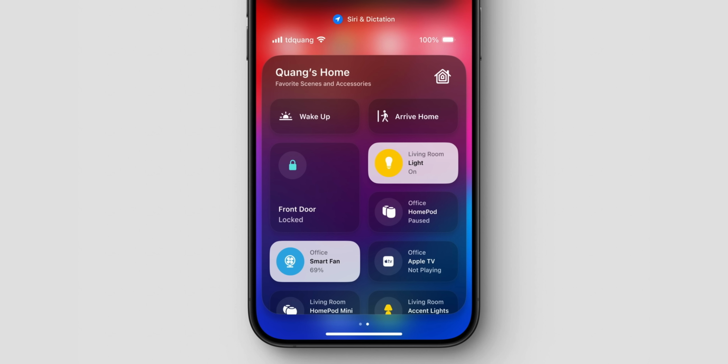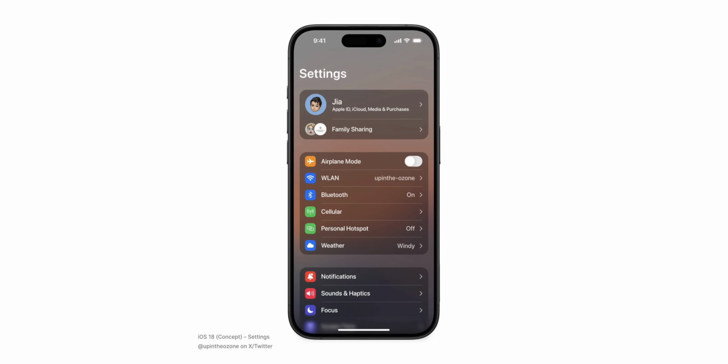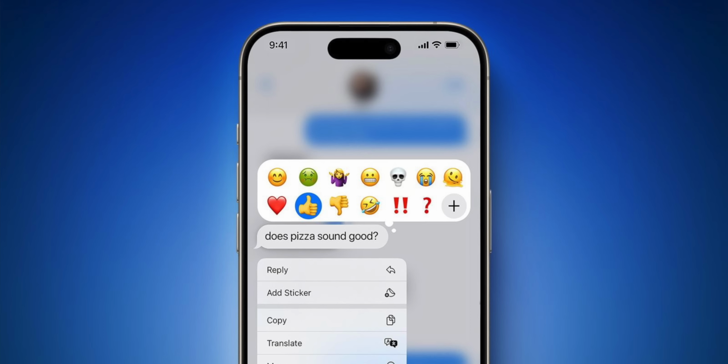iOS 18 is shaping up to be one of the biggest updates ever for the iPhone, and we have several last-minute leaks that you need to know about before WWDC tomorrow.